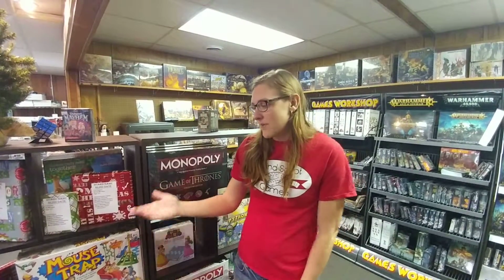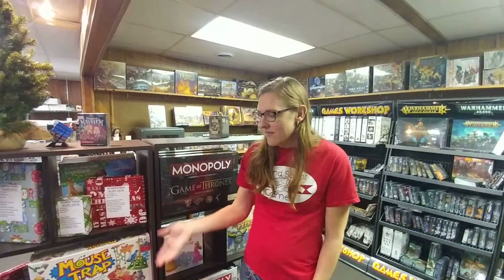So what we're trying to do, it's a little bit of a risk for us to bring in Mousetrap. You can get Mousetrap at Walmart. Did we pick a different version than Walmart carries here? Yeah, but what we're trusting is that our customer wants the different version. That they want the sturdy deluxe version with all the original traps and not the downsized version that, you know, is more pint size.